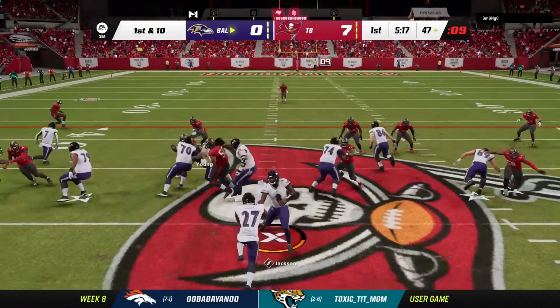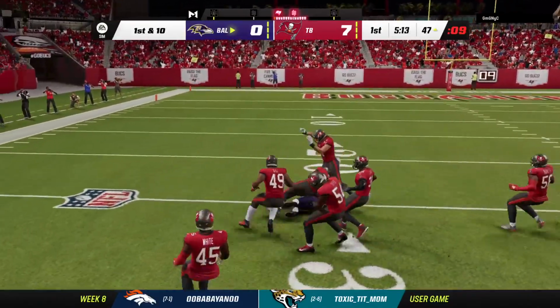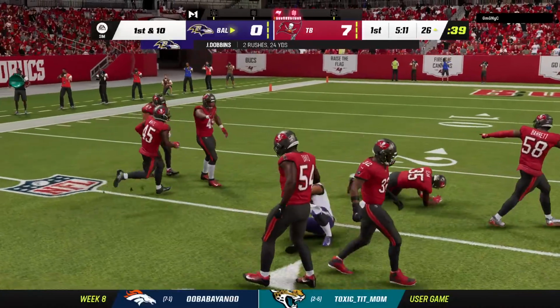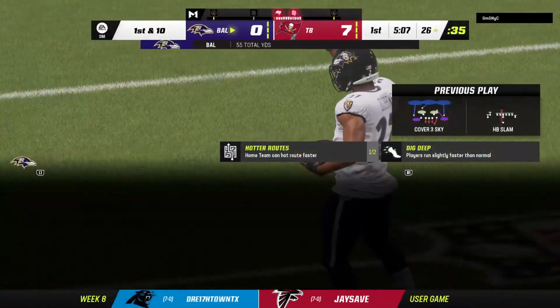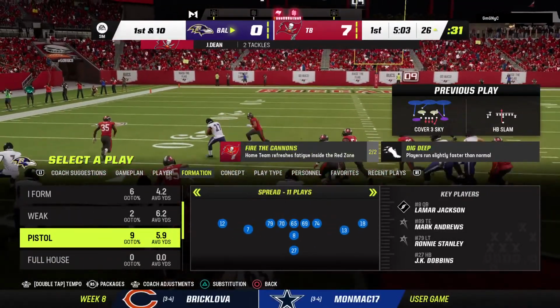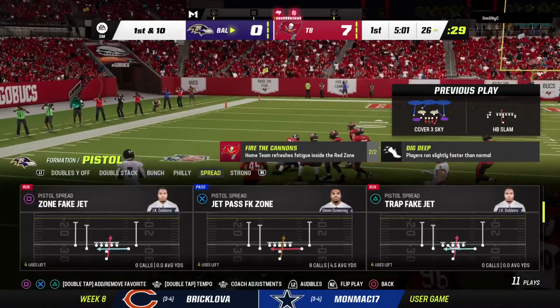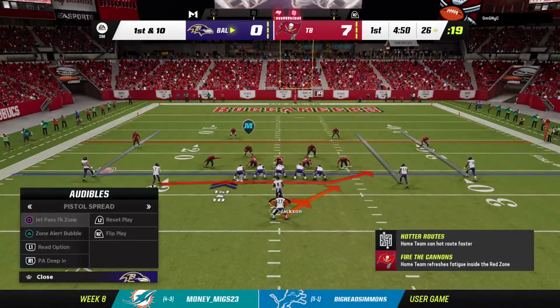Another run here with Dobbins. And he'll go down, but not before getting this inside the 30. That's good for 21 yards and a first down. They're making it look easy out there. Another first down. So far on this drive, let me do this little bit of math here. 4 plays, 3 first downs. That's a pretty good recipe for success.